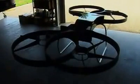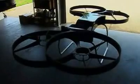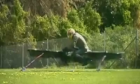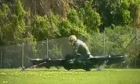A full-sized quadcopter hoverbike that can be piloted by a person as well as flown by remote. It's the brainchild of engineer and helicopter pilot Chris Malloy, who first tested his concept with this bicopter design.